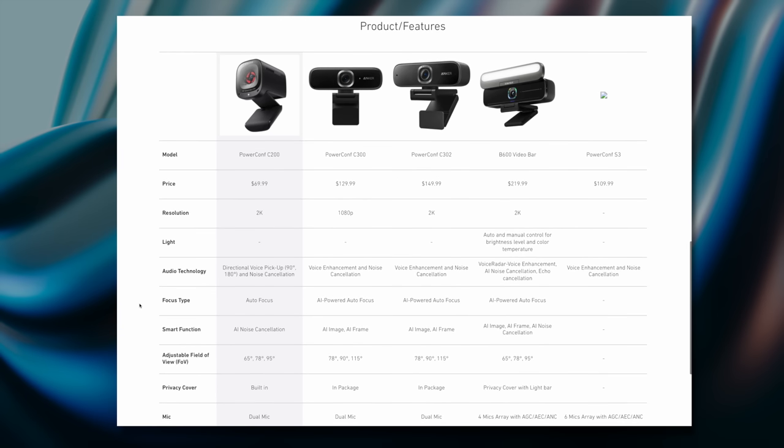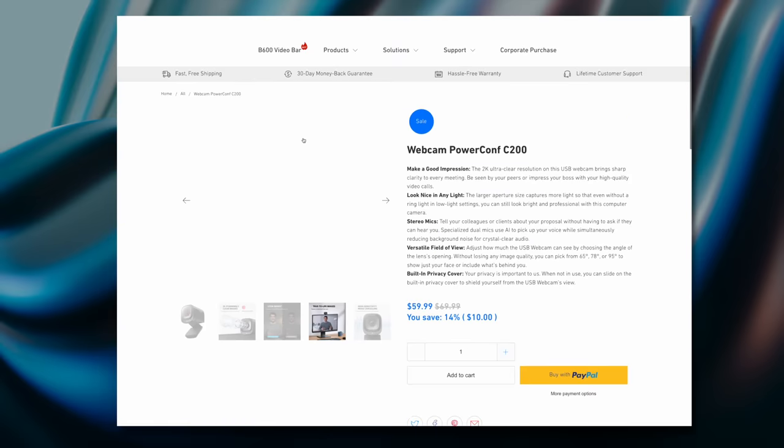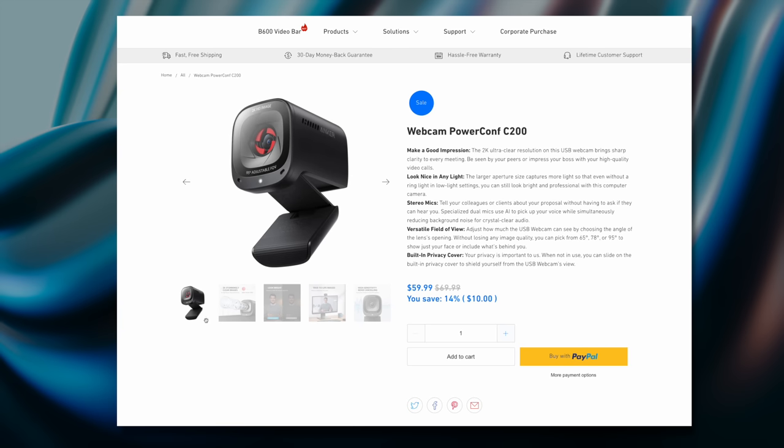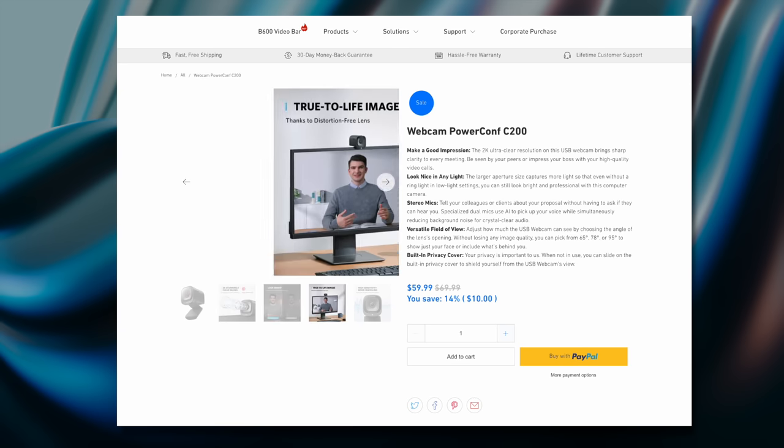Also, if you're looking for a more affordable alternative to the B600, AnchorWork's C200 is also a great option with 2K resolution, and this more compact solution retails at only $60 from Amazon.